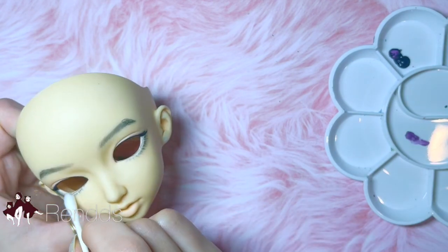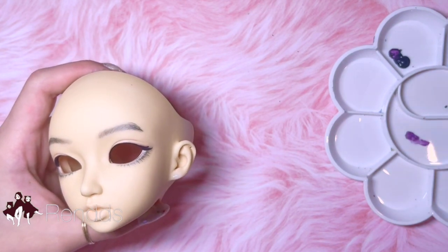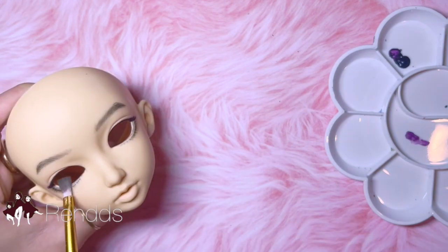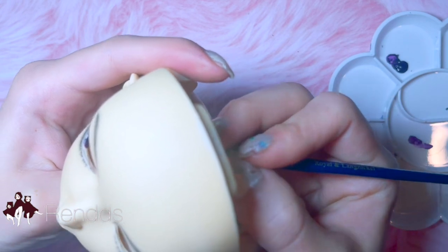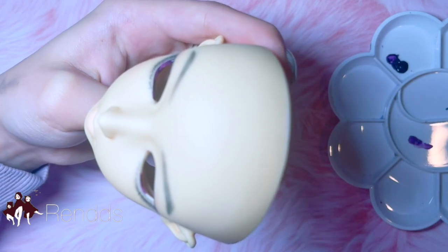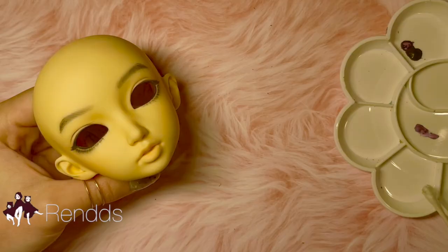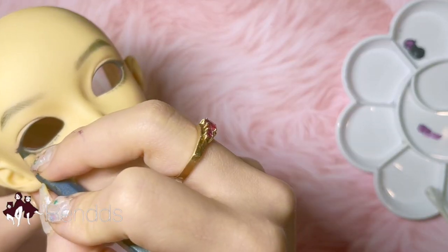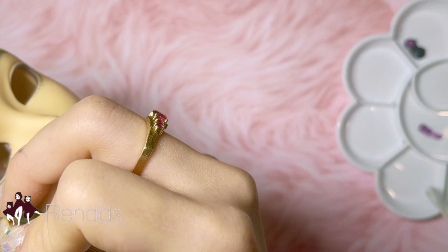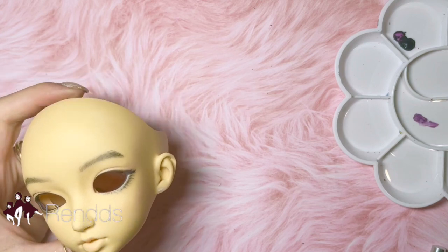Stay there. Dance. I wanted to line her lower waterline too. Ooh, sparkles. Okay. Can't see. Not even in focus. Why does it look like that? Bing! Bing, bing, bing! What color do I want? Bing bong, baby!